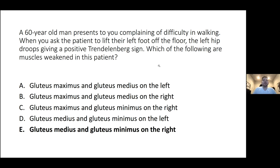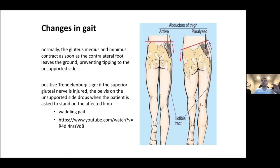All right, so this one is opposite of what you would think. If we lift the left foot off the floor, how do we have a positive Trendelenburg sign? Remember that in this situation, the gluteus medius and minimus on the right are going to help to keep the left hip elevated, okay? So if this left hip drops, you have a problem on the contralateral side, okay? This muscle is what helps to keep the hip stable.